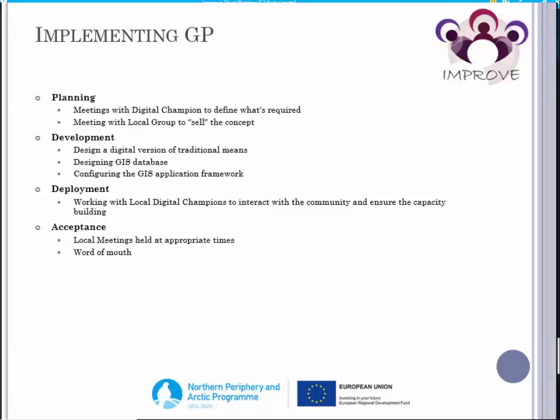And it's very important that the public realize that they have a role to play in the data gathering. They can't wait for the county council to provide the information. In this instance, we're providing tools for them to capture the information. They know the local details. This is a way for them to capture their own local heritage.